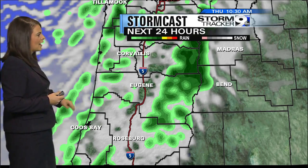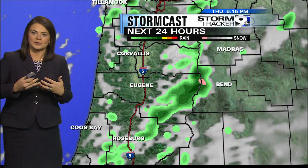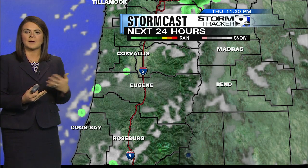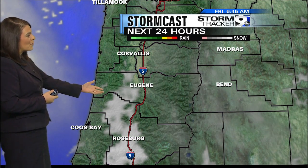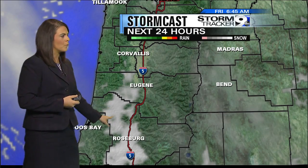And then the rest of us now are just in that period of scattered showers, which will then continue all the way through this evening. We'll get back to dry weather tonight, and it will stay that way all the way through the weekend. But we will also get back into that pattern of morning fog, followed by afternoon sunshine.